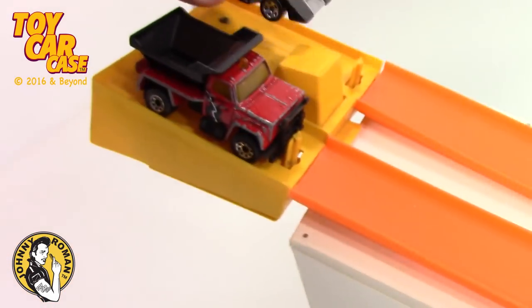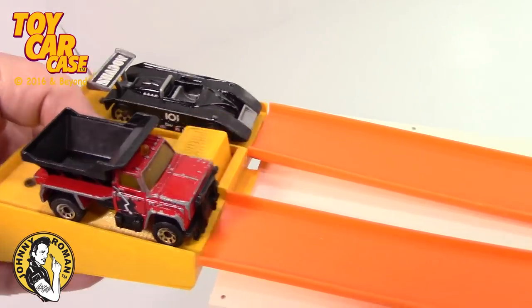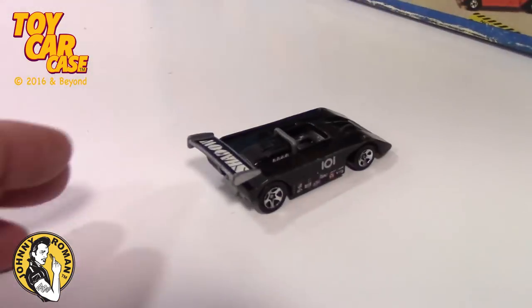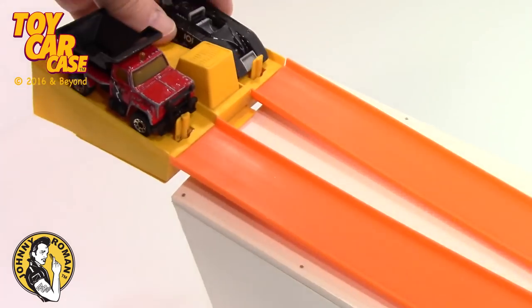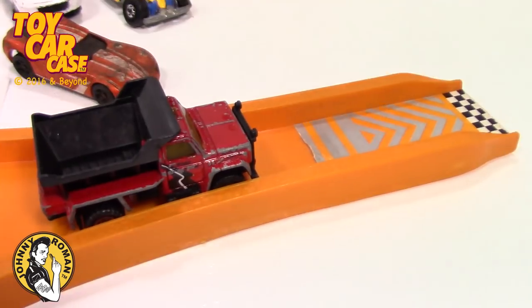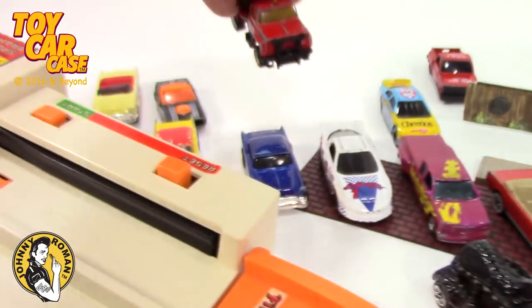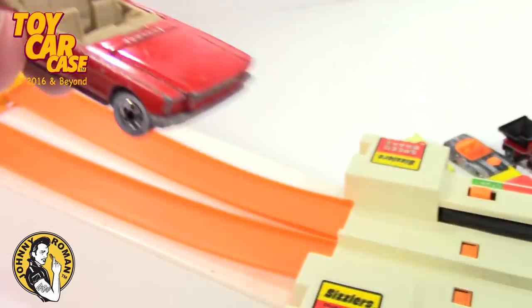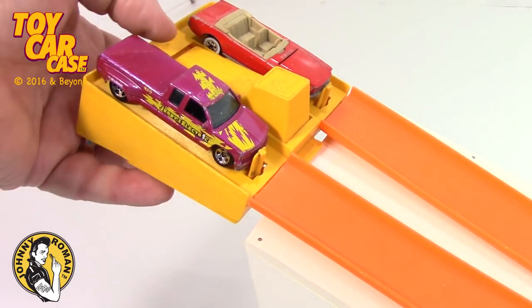Let's do this utility truck against the Shadow. The Shadow knows. Look, that Shadow isn't too shabby. He's going off to Cincinnati. Come on. Okay, here we go. Nice. This utility truck giving a little run for his money, which is A-okay. Let's do this big dually against a Mustang with no windshield. He's got to be wearing goggles.